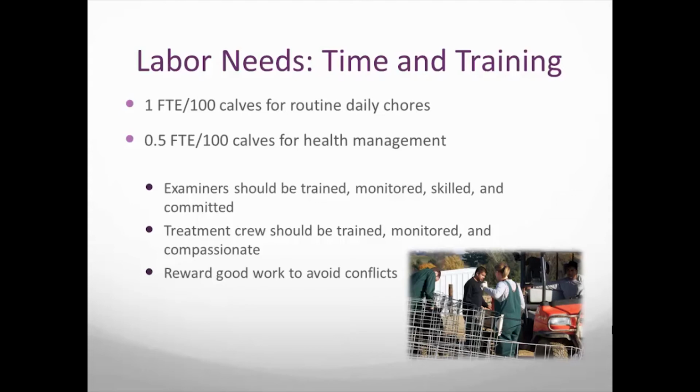There have been a number of dairy farms where the only thing we find is calves that have a temperature score of 103 or higher, a 3, and it's vaccine reactions in the neck, or it's sub-Q fluid abscesses from calves given sub-Q fluid. So this gets you down, and it finds the weak points in management, and it gives you that opportunity to reward good work and avoid the conflicts.